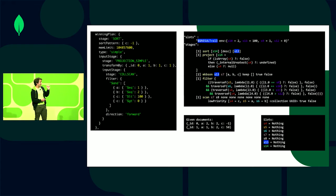But once execution starts at the top of our tree and reaches all the way down to our collection scan, we're going to do what I described earlier for the collection scan and bind our document and the values that we care about to slots 4 through 8. So S7 is going to contain the entire document, but then slots 4, 5, and 6 are going to contain the values of the fields C, A, and B respectively.